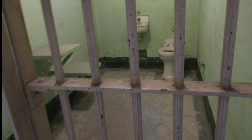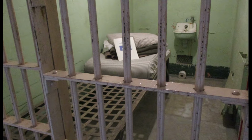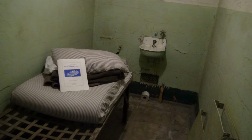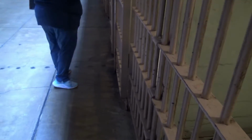Continue to the next cell. Waiting on the bed for each new prisoner was a copy of the official rules and regulations. This is the rules of the cell house. Your cell is subject to search at any time. Your towel had to be folded up and put on your shelf. Your toothbrush, and they used to give us tooth powder in little green containers.